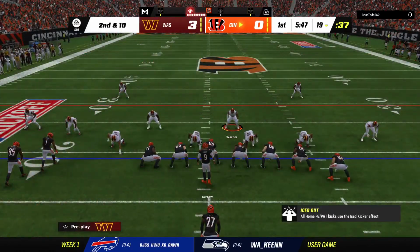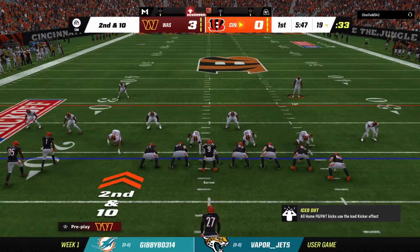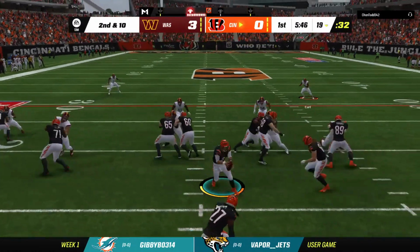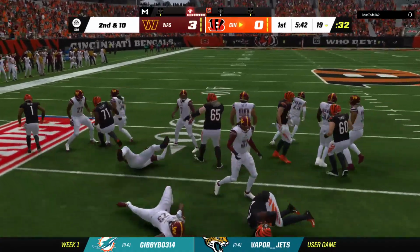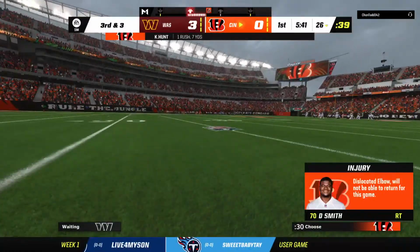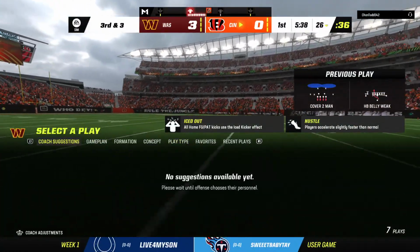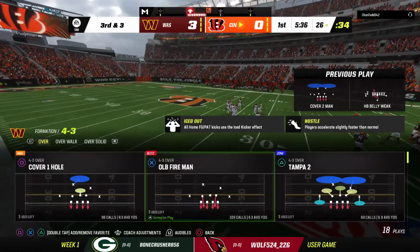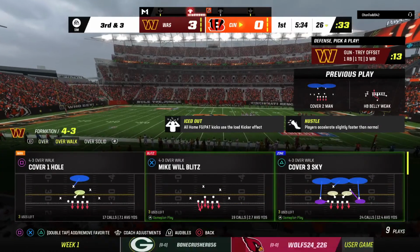Here we go. So after the incompletion on 1st, now 2nd and 10. First carry now for Kareem Hunt. He'll be marked down at the 26 with a gain of 7. Well, this play sequence was really kind of called in reverse. Incomplete pass on 1st and 10. Nice run on 2nd and 10 when probably everyone was expecting him to throw the football.